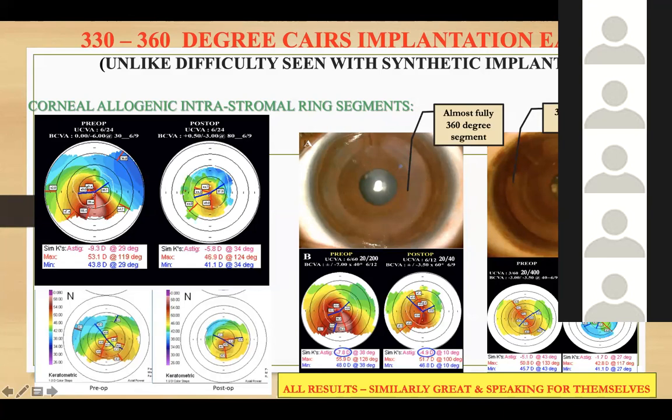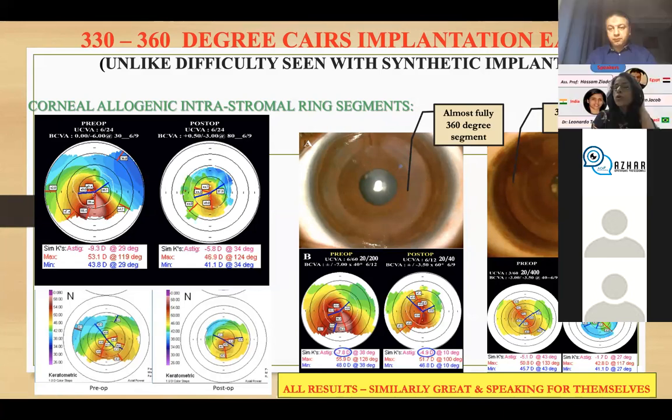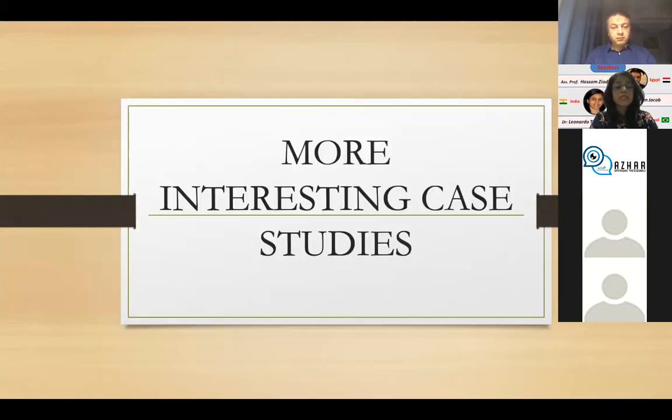So it's really very easy to just tailor this to the length that you want, unlike in synthetic segments where you have to order them, and you may not be able to get the exact length of segment that you want, because at least in America, you would need FDA approval for different segments and the different segment lengths and different thicknesses.